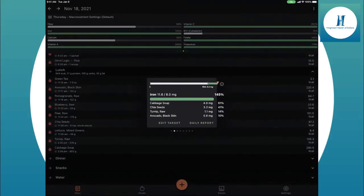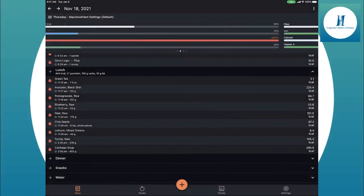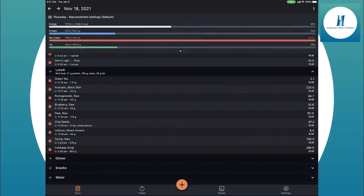And look at what I've eaten. The funny thing is, calorie-wise, I've only consumed 1,033 calories today. And that's what we talk about when you're eating fast food. You're calorically dense, nutrient poor. This diet that we eat is calorie poor, nutrient dense, because you can look at my calories and you can look at my vitamins.